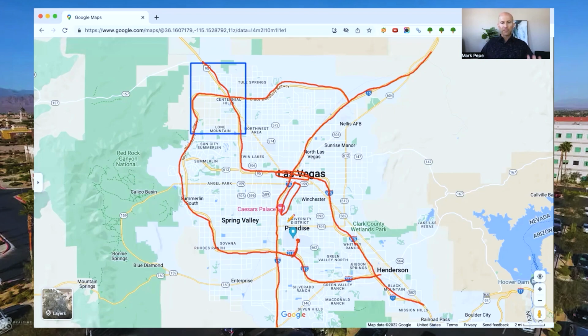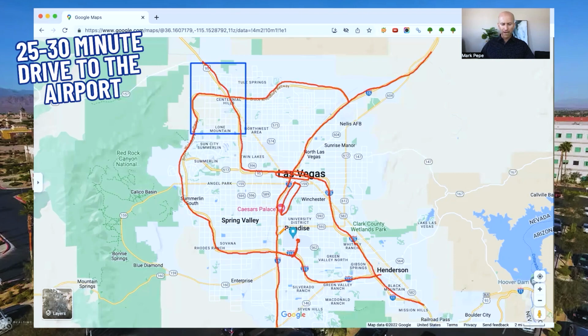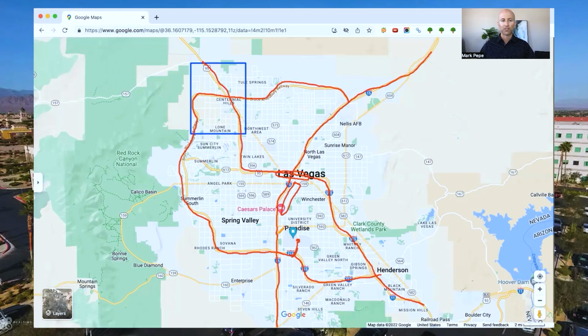So the drive to the Strip is about a 20-25 minute drive. The drive from Centennial Hills to the airport is about a 25 to 30 minute drive. Again, very accessible, hopping right on the freeway, straight down, shoot down to both locations. So there's not a whole lot of side streets and signals to hit. Both these freeways really give you accessible access to both.